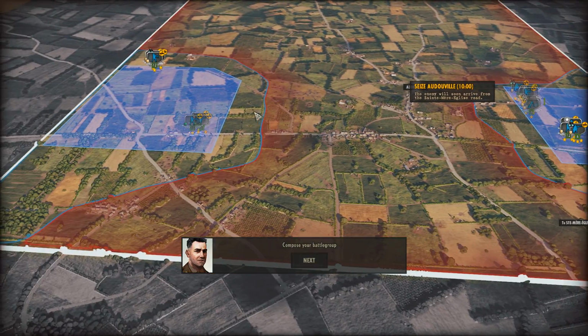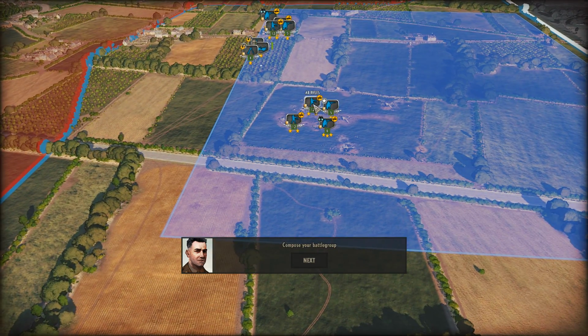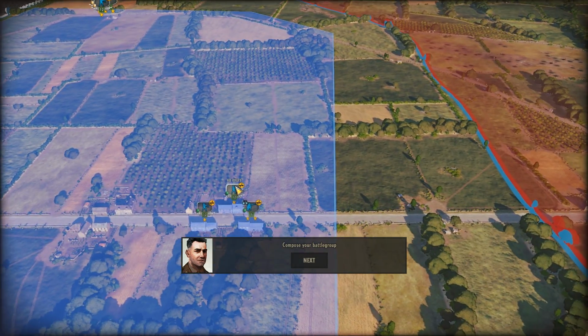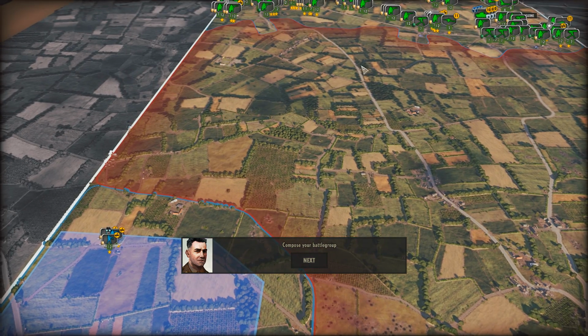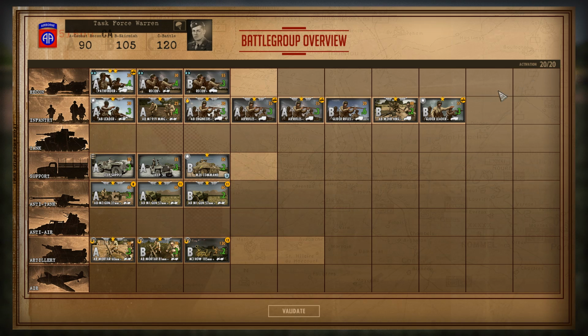We are over here on the left and on the right with a scattering of forces. Rifles, leaders, a bunch of guys landed in the field here. We even got a jeep and a mortar or two on the left. Rifles, rifles, and pathfinders, and I suppose this is the group that I'm supposed to be using to go after these guns that are somewhere inland. So let's compose our battle group. I have 20 out of 20 activation points, so this is the deck that they are probably suggesting for me, but I can still adjust it a little bit.